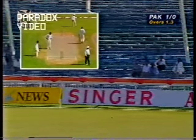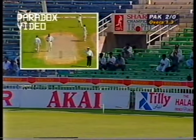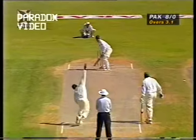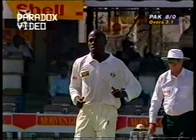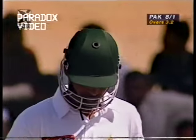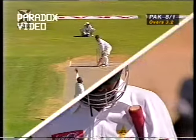Well, that's an excellent shot. Good way to get off the mark. Beautifully timed shot. As I said, he looks a very confident player. Bowled him. So Matambanadzo has once again got the early breakthrough for Zimbabwe.